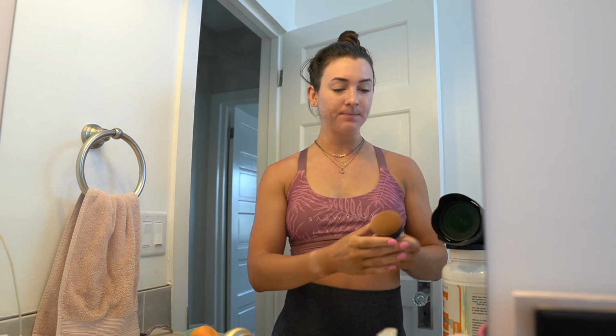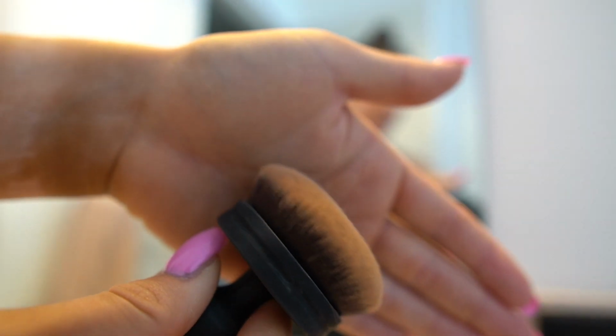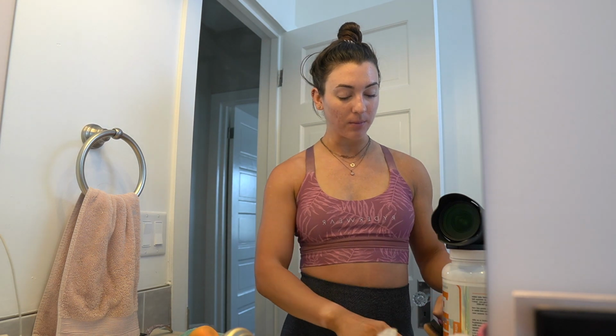You're gonna see when I apply it just how good it is. I am in the shade Toned, which is pretty dark, but it matches my self tan. So we always want to match our self tan. And it does come with this brush. They actually just released a new one that's more rounded, but it's basically just a kabuki brush. And you're going to want to get the brush too if you do order Fit Cover.